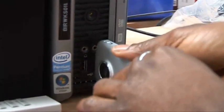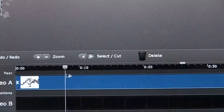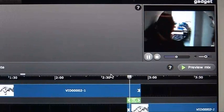And she's gone. So, once you're happy with everything you've shot, you can transfer it to your hard drive for editing. You can trim it, you can put effects on it, you can lay a soundtrack down on it. There really isn't that much that you can't do.